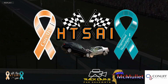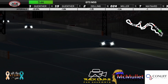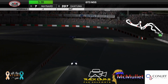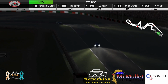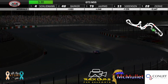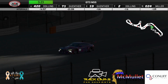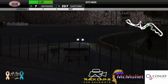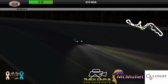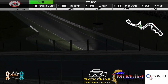Nick Sorensen, though, has the most problems on that lap. Sorensen now back in 4th, puts Yuho up into 3rd. Adam Barker in 2nd place now has a little bit of breathing room. And Giancarlo out front now, 4 seconds is the lead. It is just Giancarlo doing Giancarlo things around Suzuka.